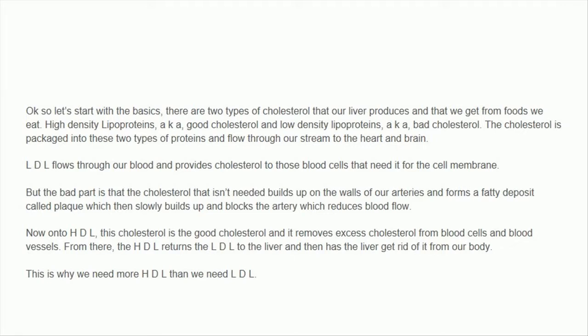LDL flows through our blood and provides cholesterol to those blood cells that need it for the cell membrane. But the bad part is that the cholesterol that isn't needed builds up on the walls of our arteries and forms a fatty deposit called plaque, which then slowly builds up and blocks the artery, which reduces blood flow.